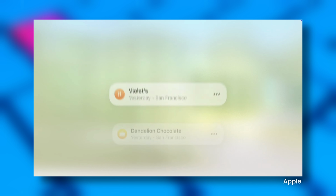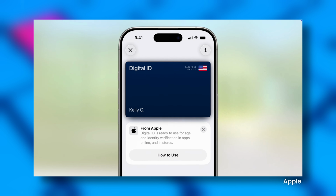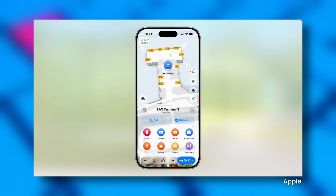The Wallet app's expansion into being everything is continuing. You can now save your passport to the Apple Wallet. It will only work in certain locations, none were disclosed right now. It will work for in-state flights, and supported TSA checkpoints will let you pass through easier with your iPhones, but Apple did note it's not a replacement for your physical passport.